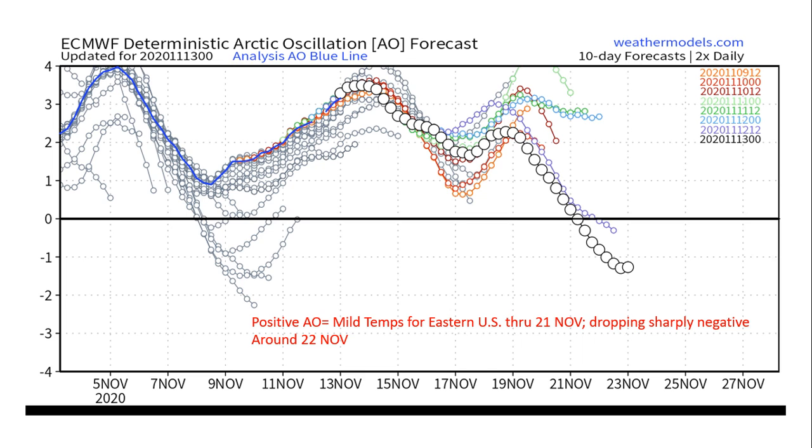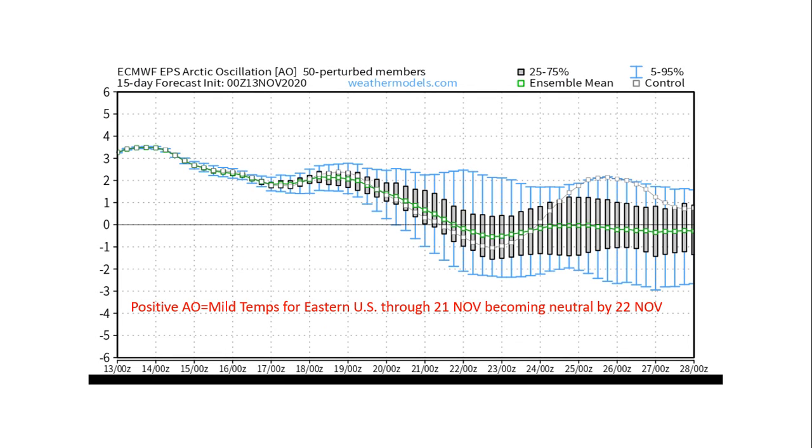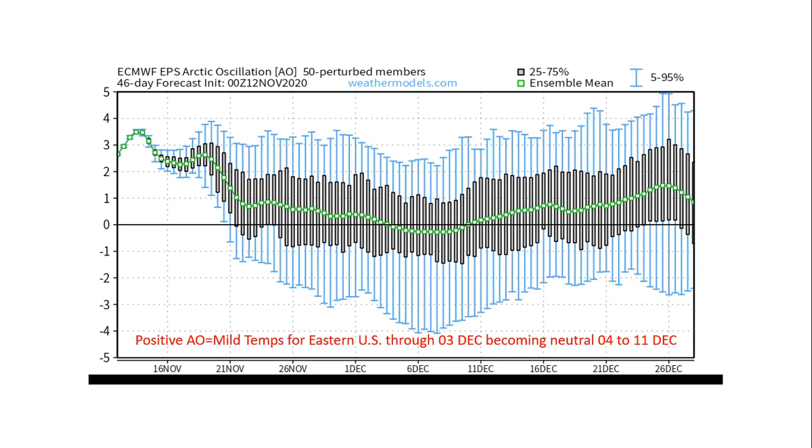So this is an interesting difference from last week's presentation. You look at the European EPS AO 50 perturbed members. This is a 15-day forecast out to the 28th of November. Not quite as abrupt with that drop-off from the strongly positive state down to a slightly negative state right around the 22nd to the 24th of November, and then back to a neutral state after that. We look at the European EPS Arctic Oscillation 50 perturbed members.